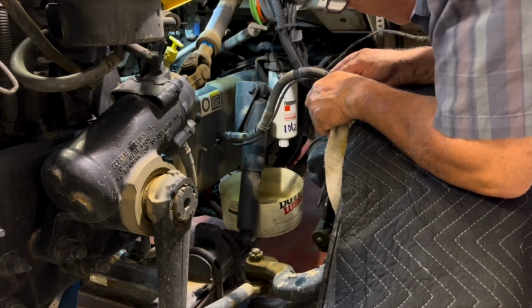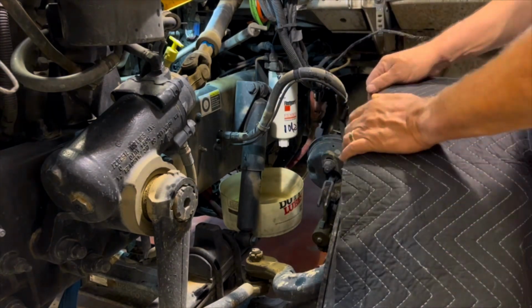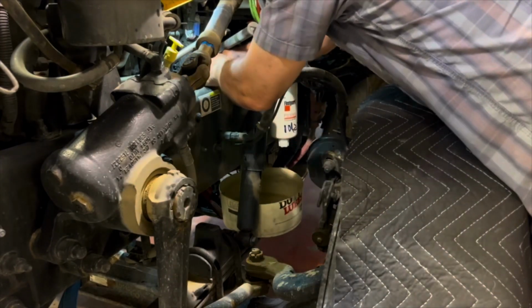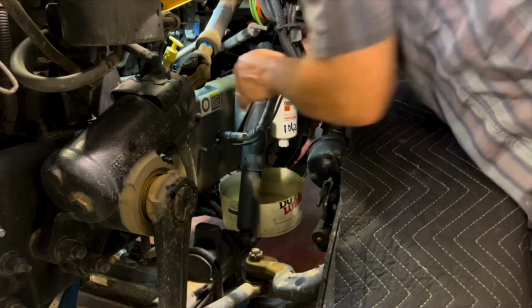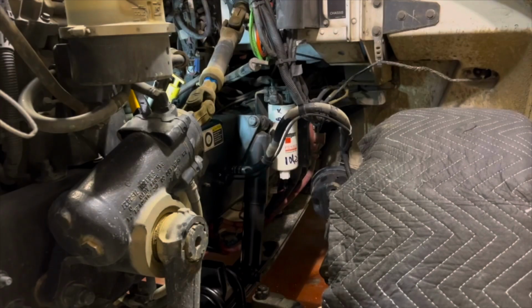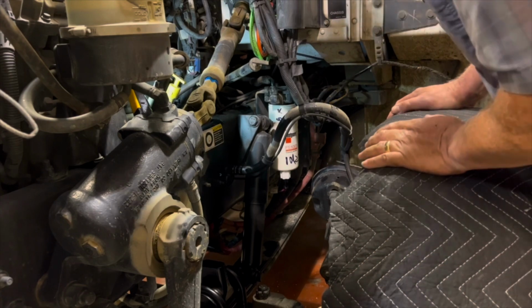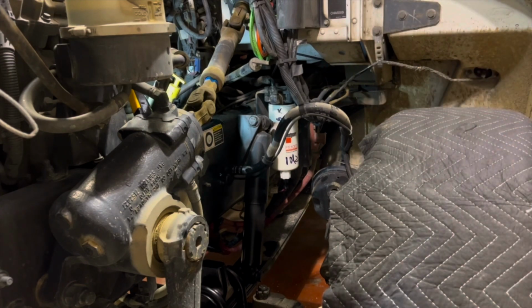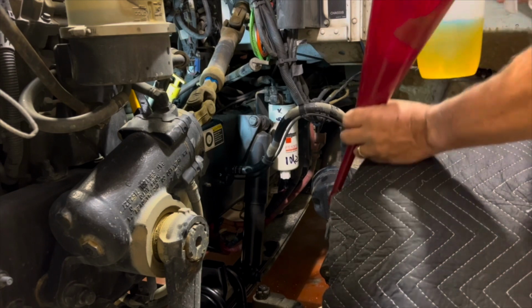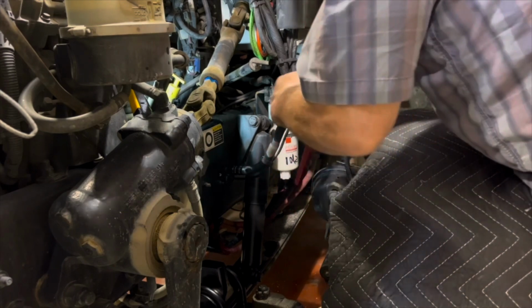That's the easy one. The other one is harder to get to. And I was looking for that little stamp on there, and I didn't see it. One thing, whoever designed this fuel filter never planned on changing one, because it is very hard to get into place.